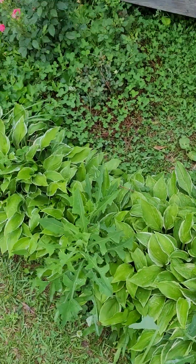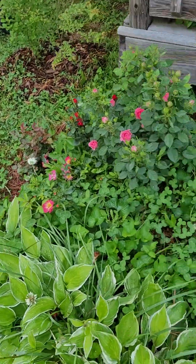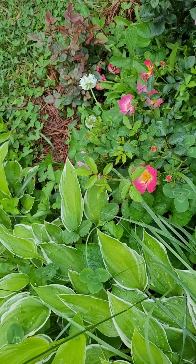So that's that. Here's my little rose garden. It's just growing away. See my different little roses there. This is my knockout rose up here in the front. This pink and white one is the one I used to have in a container.